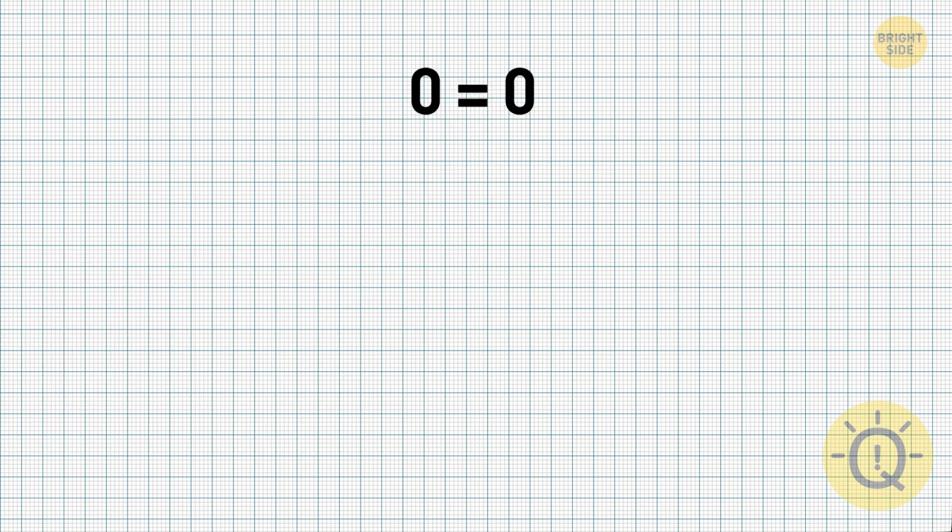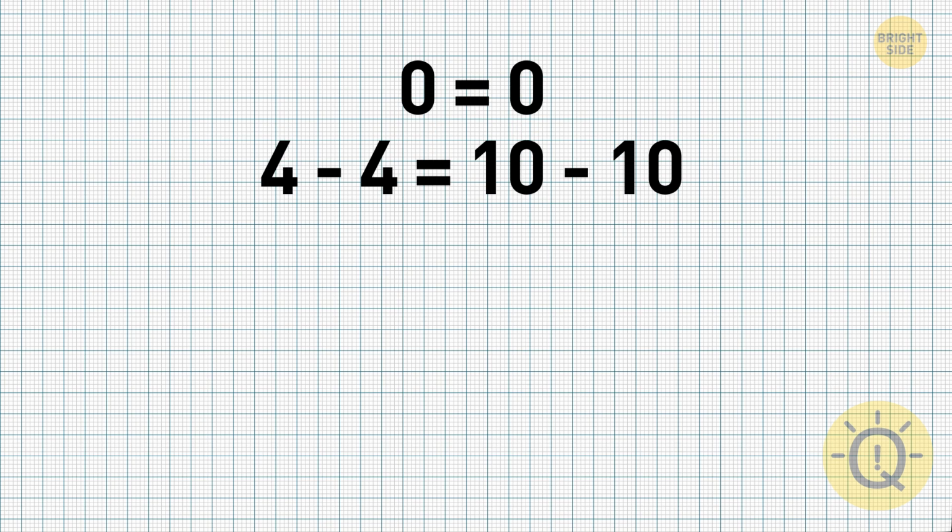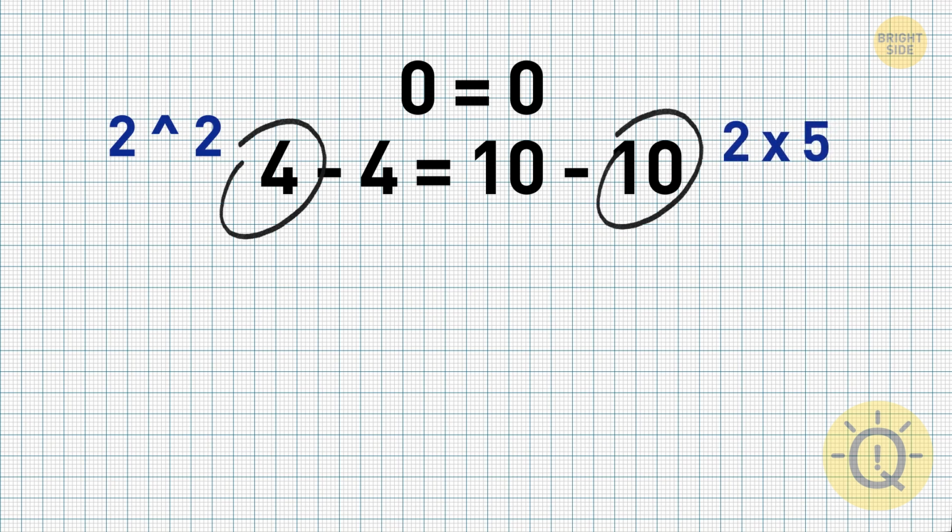So, we have the universal truth that 0 equals 0. Now, 0 can be a result of subtracting a number from itself. Let's take numbers 4 and 10 for our case, and we'll have this equation. 4 minus 4 equals 10 minus 10. Taking it one step further, 4 can be written as 2 to the power of 2, and 10 can be written as 2 times 5.